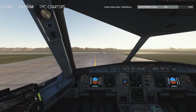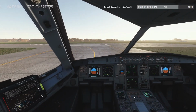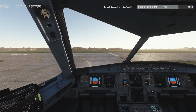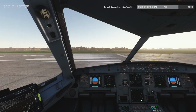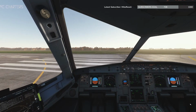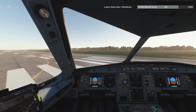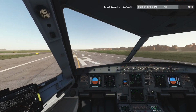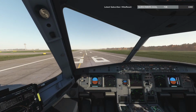Yeah, for some reason we didn't get our... Approaching runway 36 right. Entered runway 36 right. 9,900 feet remaining. Yeah, we didn't get our takeoff info here. Oh, you know what? I know what we didn't do. Stand by. Let me get lined up here first. 36 right.